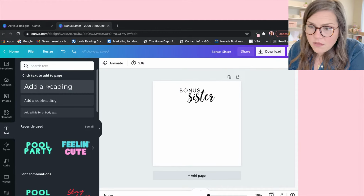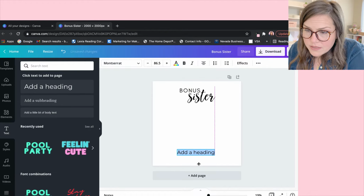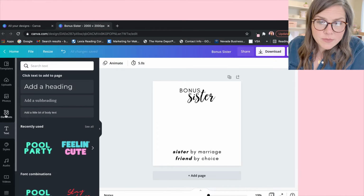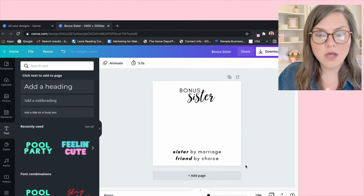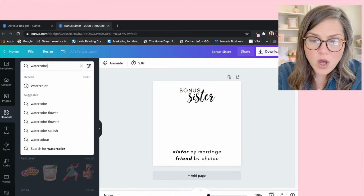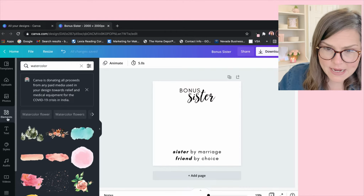And now I'm going to add another heading, which is where I'm going to put my little quote phrases. I always like to put my quote phrases at the bottom. So now let's say that I am happy with this, and we are going to start decorating it. I usually go to Elements and Photos for this. I really like to go with a lot of watercolor look, so when I type in what I'm looking for, I type in watercolor. Let's just start really basic. Watercolor is what I'm going to search for in the Elements section.